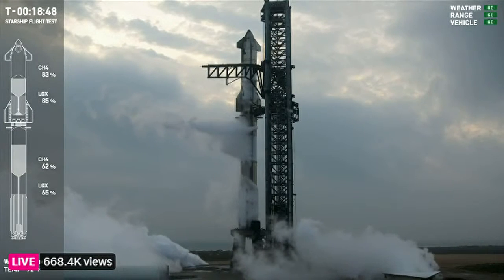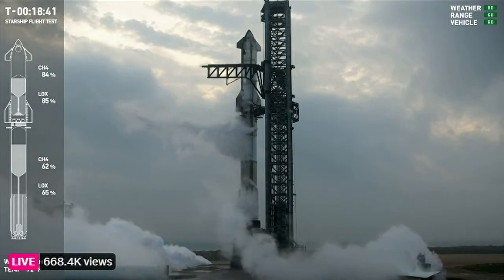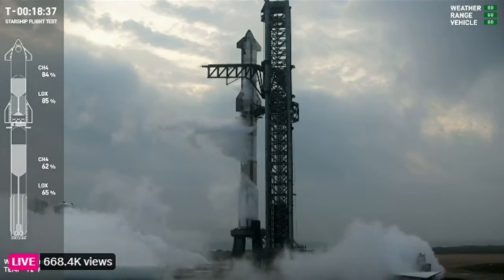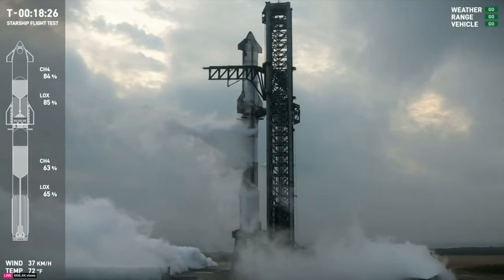Now, the propellant load on ship started at about T-minus 53 minutes, booster right around T-minus 42 minutes. We are about to pause loading on the main tanks of ship, switch over to the header tanks, and then switch back to close out the main ship. 30 seconds, and then booster prop load ends at T-minus 2 minutes and 50 seconds.